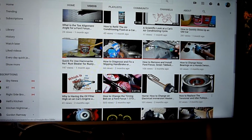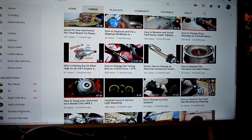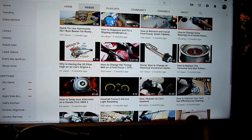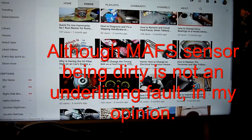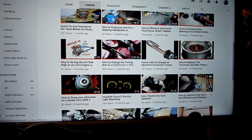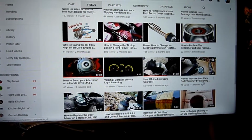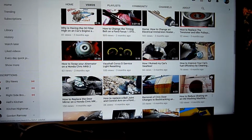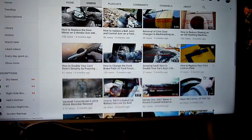I did the obvious usual ones, such as the oil change. On this video, I think it's on this one, I clean the MAF sensor on the Honda. I had to pull it. It's quite difficult. You have to pull quite a few bits out before you reach it. What else did I do for efficiency? Well, not that much more.